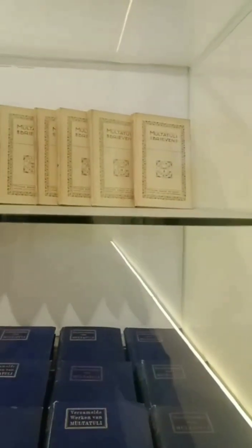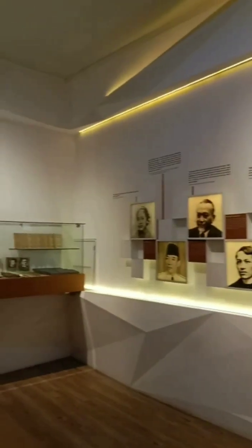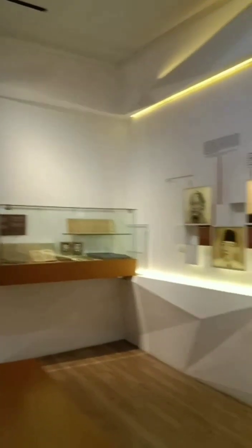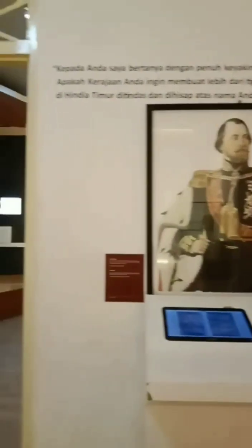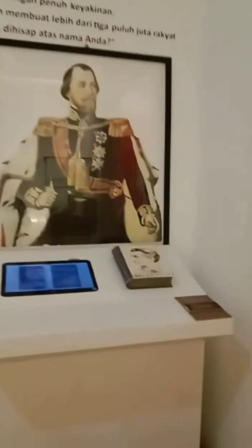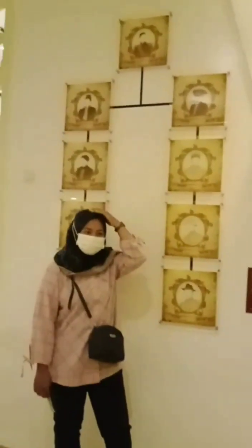When entering the Multatuli Museum, tourists can take fun pictures that can be uploaded on their Instagram. Entering the museum rooms, a Multatuli face made of glass and a fragment of the sentence "to be human" will greet you before going in and taking photos.